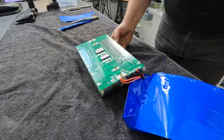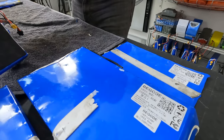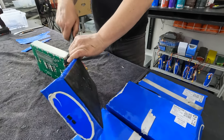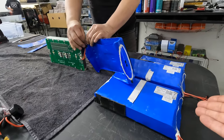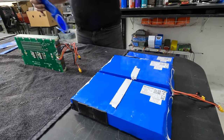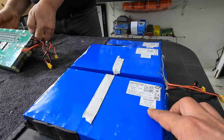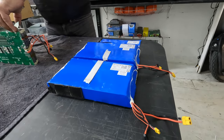It's like a 2 year old battery, right? And the factory now recommends replacing the batteries after 1 year. That's ridiculous. But this is one year and 5 months. This was from December, and we're in May. Something is happening with this.